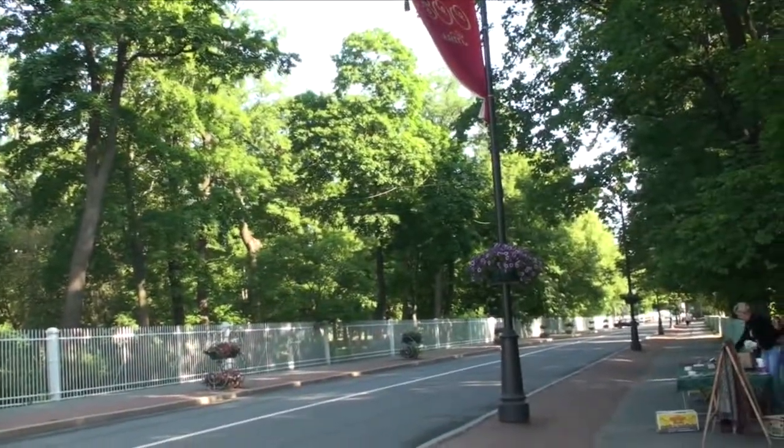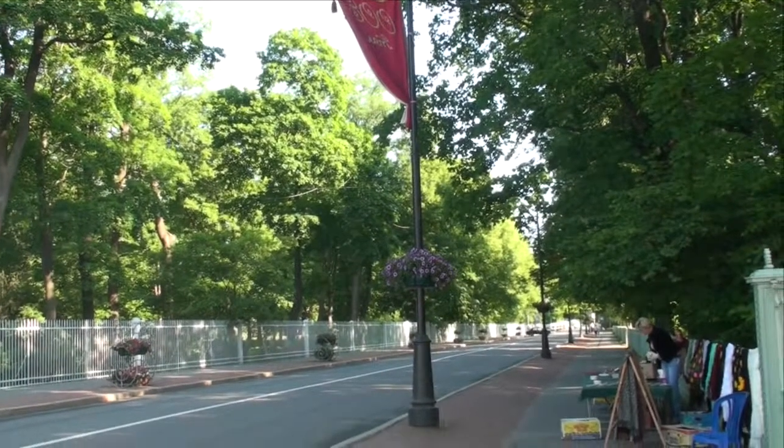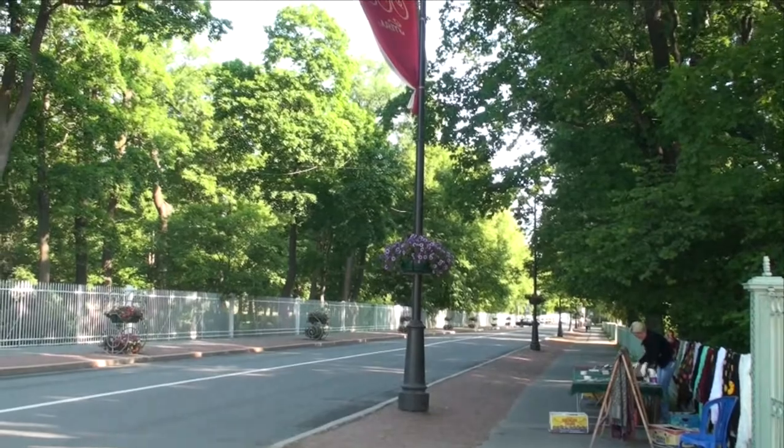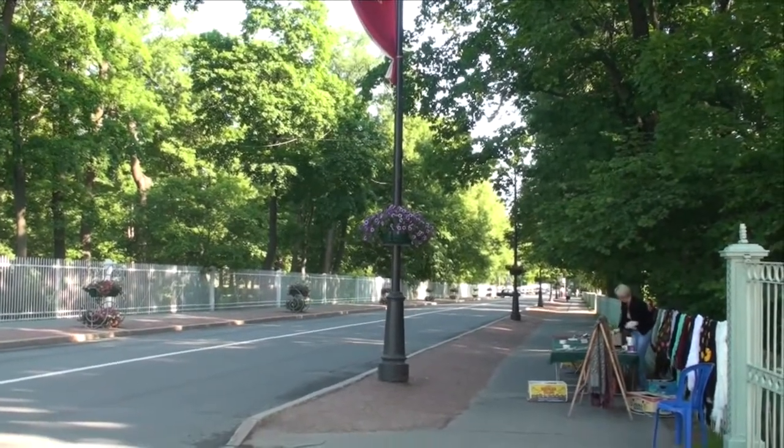This was on the western side of the front line. The front line was just outside of St. Petersburg. And it was 900 days, the siege, but they never actually got into St. Petersburg.